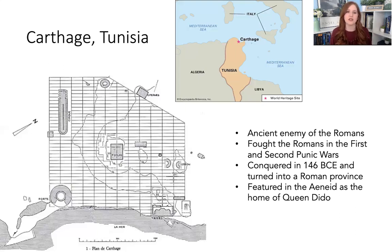So we saw that at Jerusalem as well. And also closer to home, we saw it at Pompeii, right? Pompeii sits on a grid system. So very common, see it all over. But this is a bit of an extreme example in that it is very neatly gridded. It is a textbook grid with a little variation.